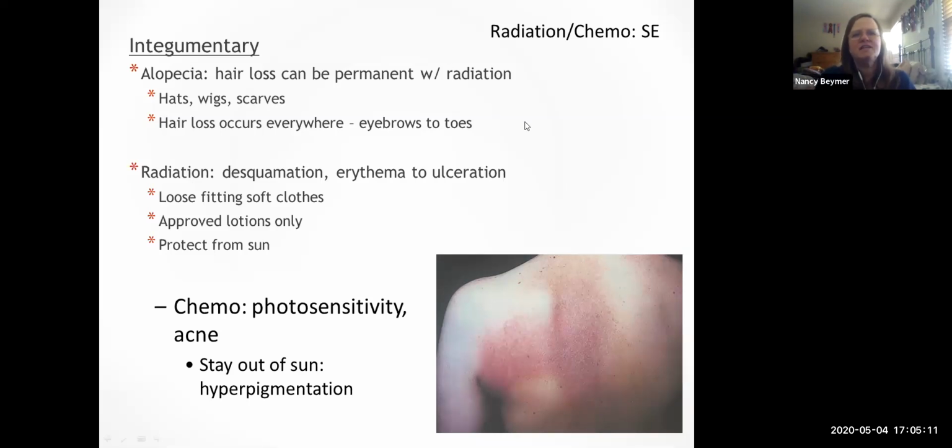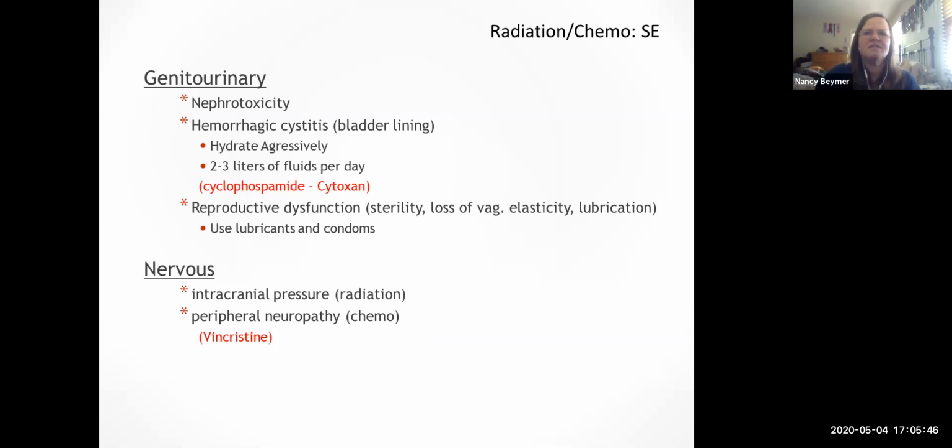What's really interesting is I've had clients who've had radiation years ago, and now they have a relapse, they're getting chemotherapy, and their radiation areas will light up. It's called radiation recall. Something about the chemotherapy will cause redness. And you know it's radiation recall because it has linear edges, and it's right where they had radiation in the past. They'll get some really severe hyperpigmentation if they're in the sun with some of these chemotherapies. So they need to protect, wear hats, wear long sleeves, that kind of stuff.